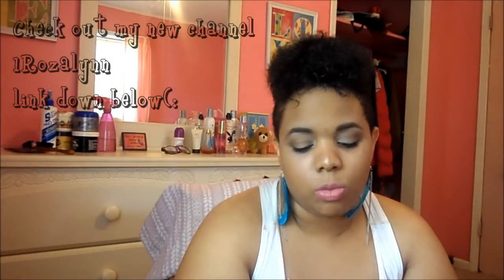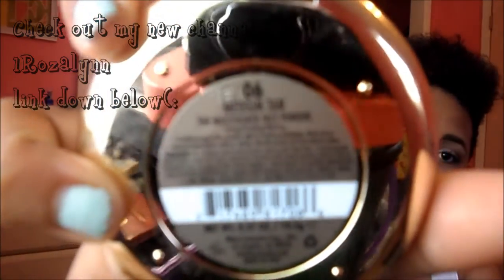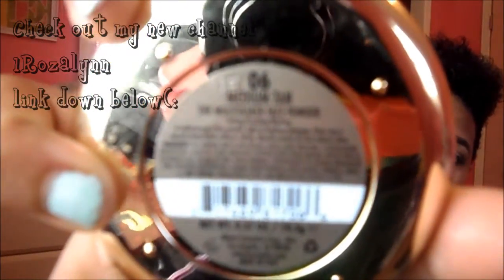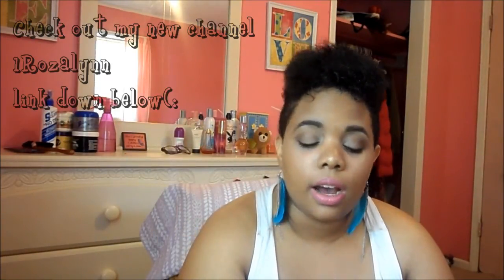But it is the multitasker face powder. I'll let you see that. It's in number 6, which is medium tan. I don't know if my camera let it focus, but it's a dark shade as well. I've gotten darker, so it's hard for me to get used to these. So I just basically blot it over my foundation, and throughout the day I continue to blot.